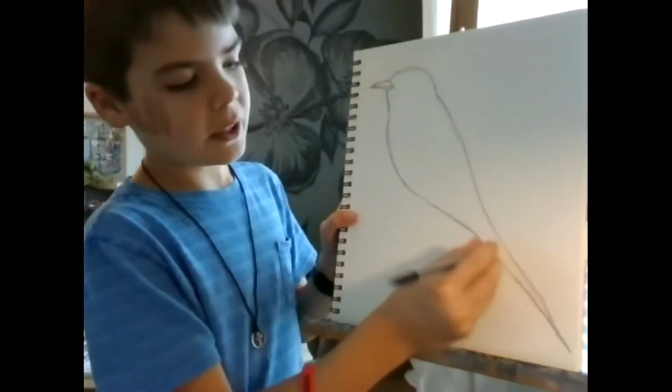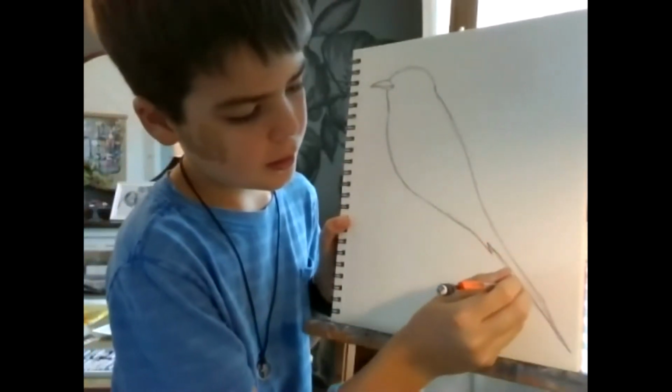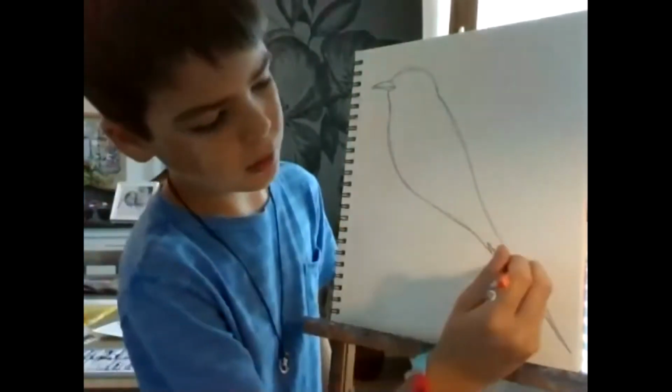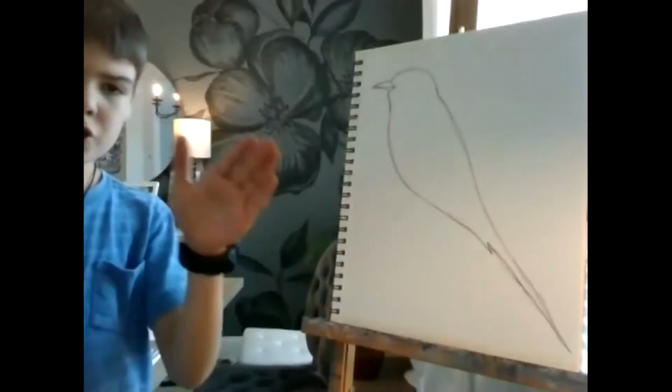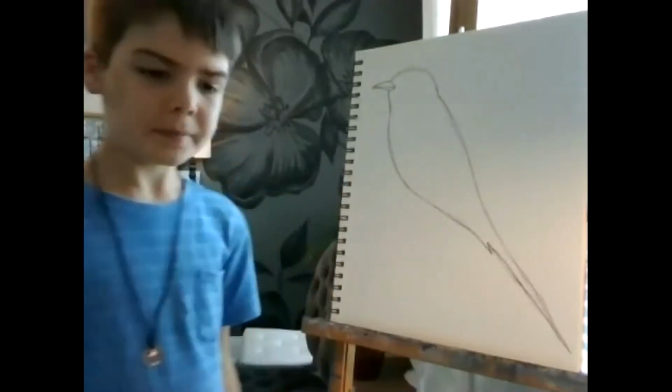So yeah, like Giovanni did, you want to try to keep your tail lines as straight as possible because they're very straight. It's almost like you're doing a stick, a real straight stick.